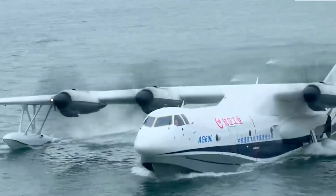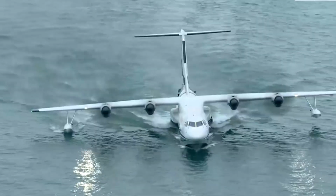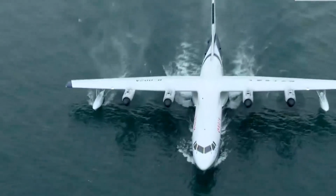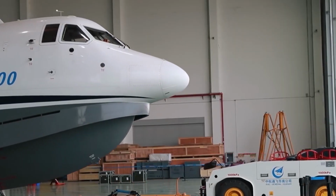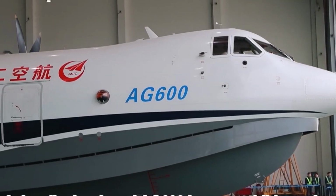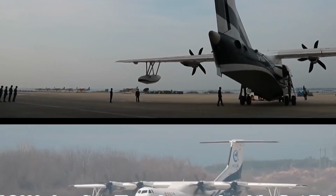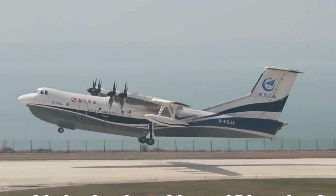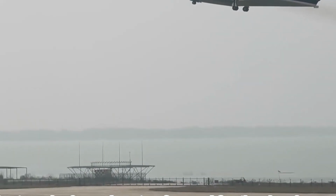The AG-600 is developed by AVIC, which among other things also produces multi-purpose fighter jets, military helicopters, airborne weapons, and commercial turboprop aircraft. A milestone for China's aviation industry, the AG-600 marks the first time that the country has developed a special mission large civilian aircraft model. Together with the Y-20 large transporter and C-919 single-aisle passenger plane, the AG-600 is part of China's goal of independently developing a large aircraft family.